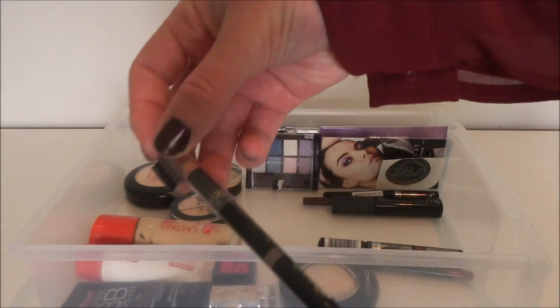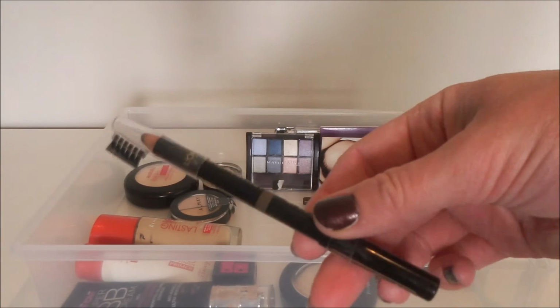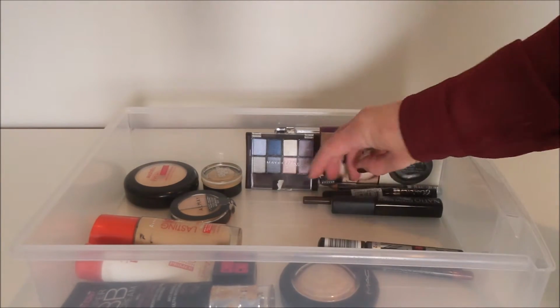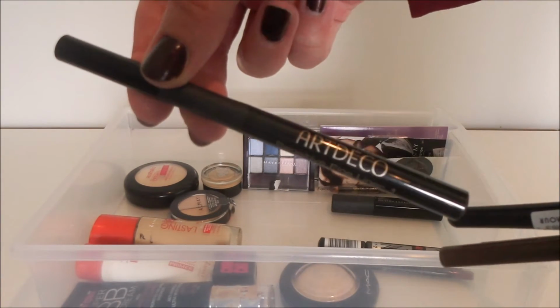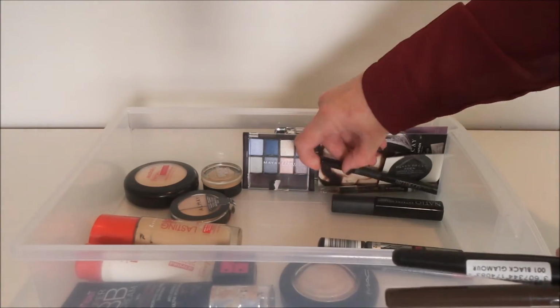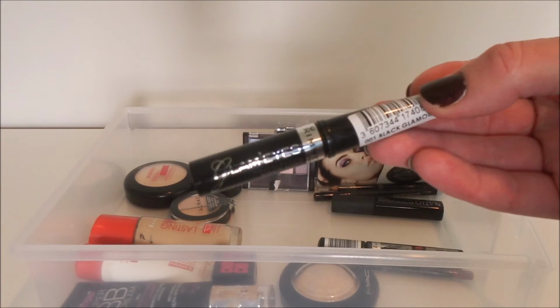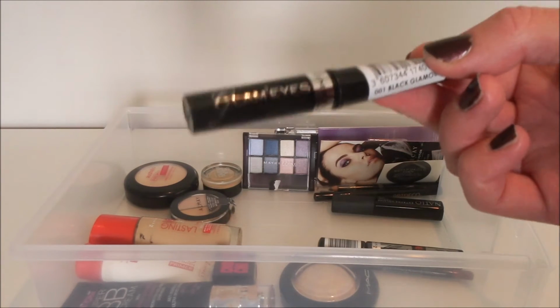For my eyebrows, I'm leaving in the L'Oreal Brow Artist Shaper pencil. This is just my favourite eyebrow pencil, and I pretty much keep this in every month. And then I'm keeping in 3 eyeliners, so I'm keeping this Art Deco felt liner in black, which is the easiest one to use for me. I'm keeping this Rimmel Glam Eyes liquid liner, which is a little more difficult to use because it's a brush tip, but I still want to try and use it.